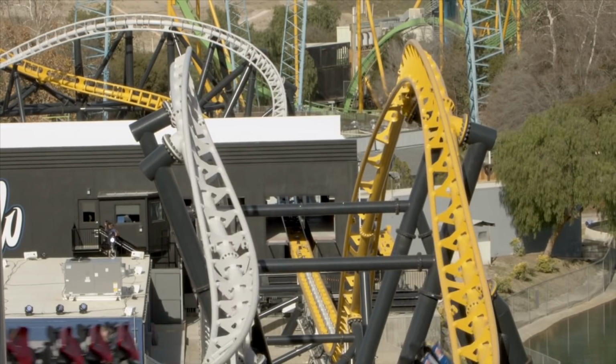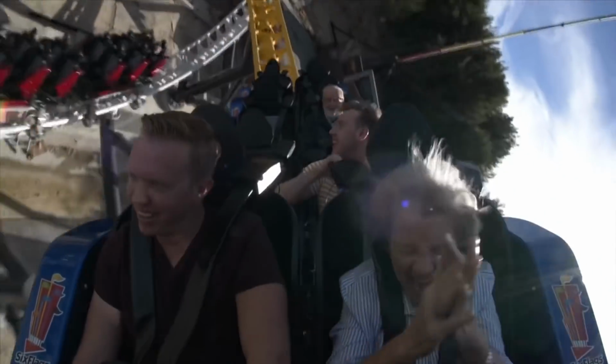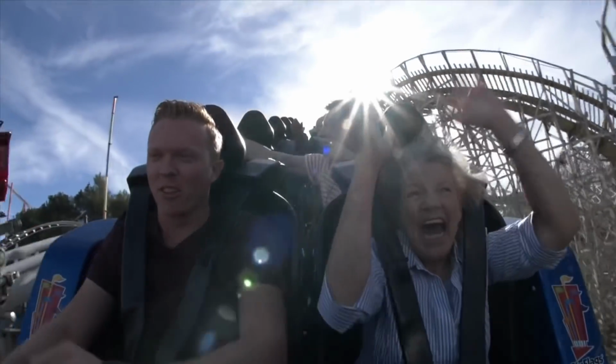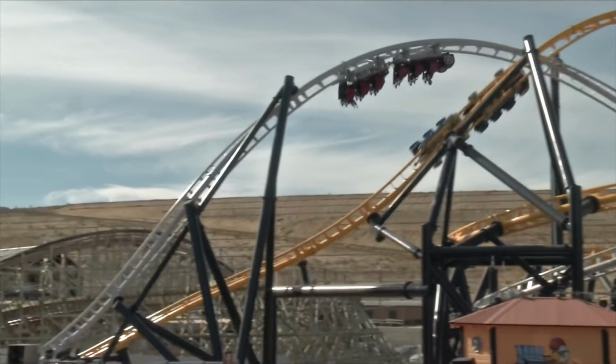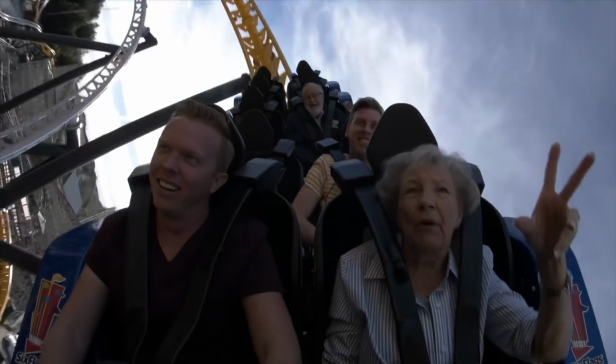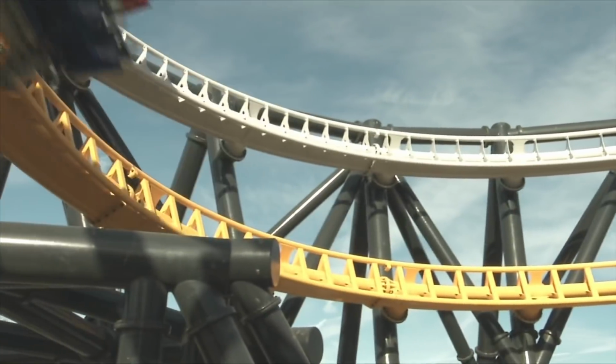Woo-hoo! Oh yeah. Did a little airtime right there. Oh yeah, I love it. Right, the fourth launch. I love it. Wow. Oh, the hang time is so good. Oh, this is my ride. Oh yeah.